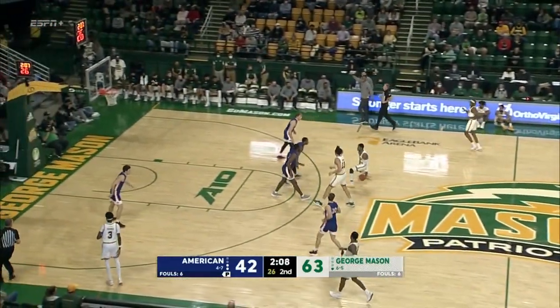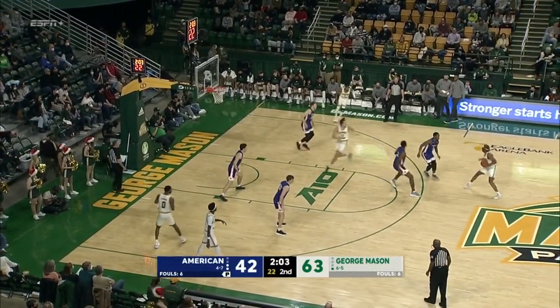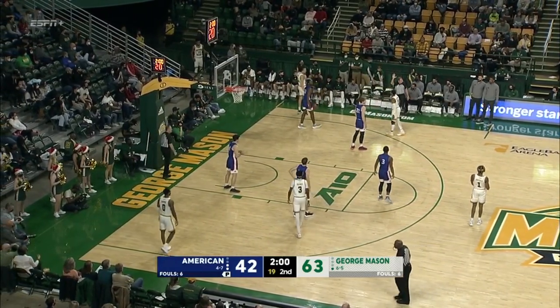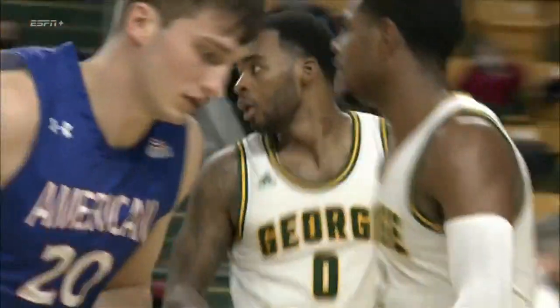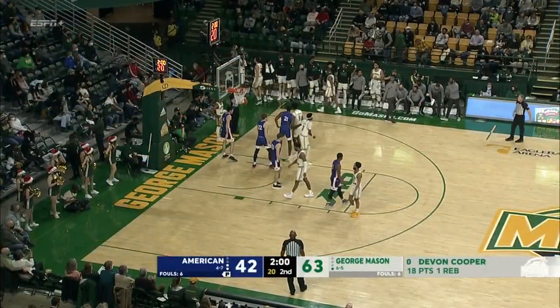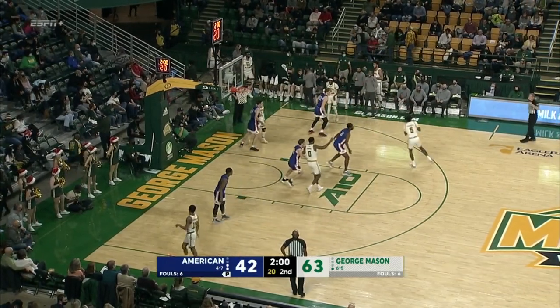Patriots up by their largest lead of 21. It was a 9-point game earlier in this half. Patriots slowly have pulled away. Kick ball, so it'll stay with the Patriots with exactly 2 minutes to go. It's a 12-0 run for the Patriots. Johnson again in the paint, kicks it out. That's how you end up with a lot of assists as Cooper knocks that one down. 6 assists in the ball game now for Xavier Johnson. And he had 9, which was a career high, in the ball game against Georgia.